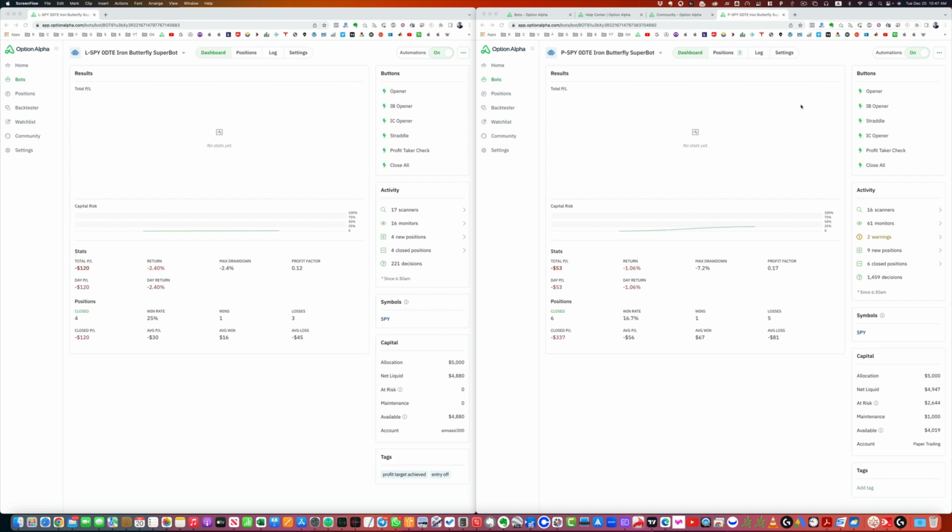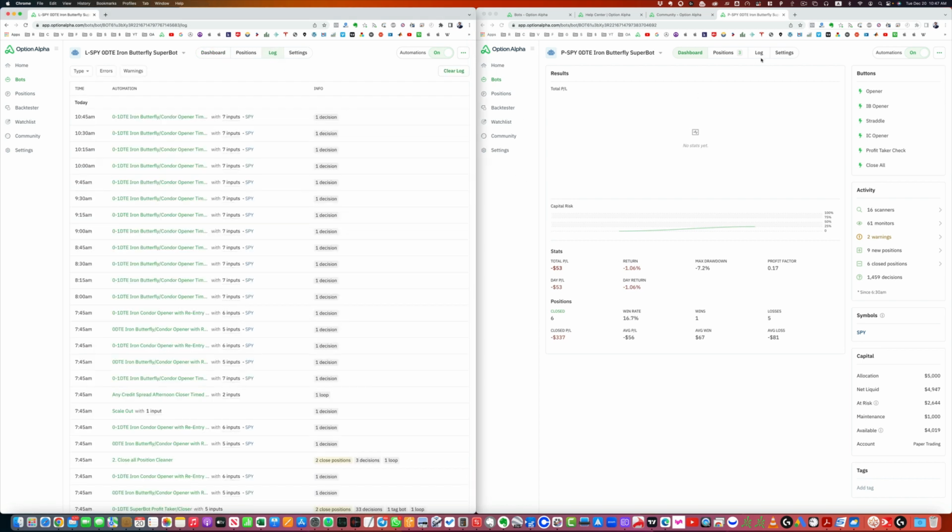As you can see, as of 10:47 a.m. Pacific Standard Time on December 20th, the paper one still has 3 positions, versus the other one, which has already closed. This one is reflecting minus $120 total PNL, and this one minus $53, and the closed PNL is minus 120 for this one and minus 337 for this one. So in any event, I just wanted to look at the log to see what is the reason for this discrepancy between the performance of the two.